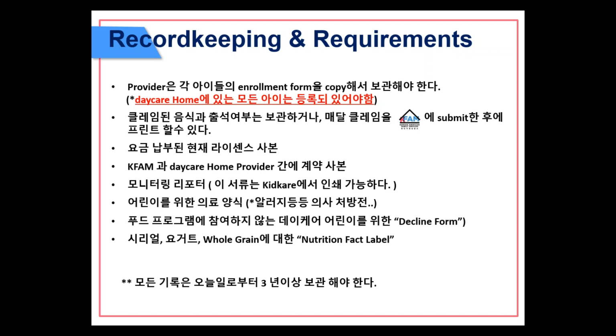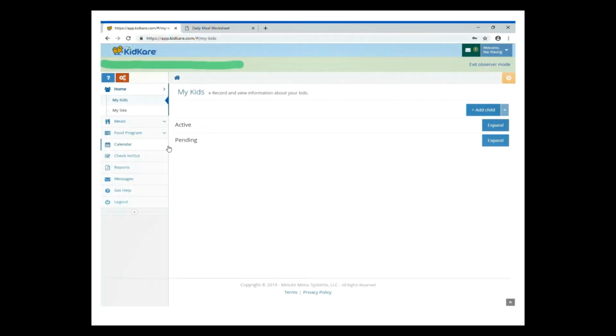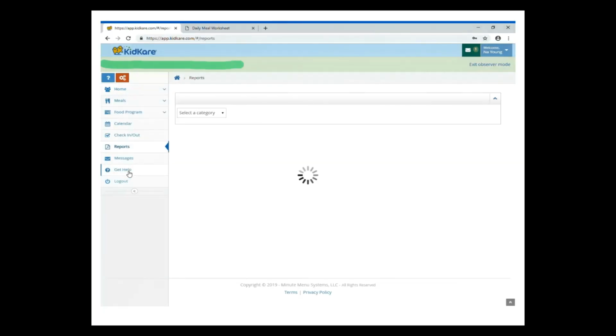Medical forms for any children. Decline forms for children in daycare not participating in the food program. And nutrition fact labels for cereals, yogurt, and whole grain. All records must be kept 3 years plus current. Here is a short video on how you can save or print the claimed foods and attendance.